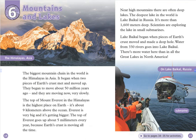Everest is very big, and it's getting bigger. The top of Everest goes up about 5 millimeters every year because Earth's crust is moving all the time.